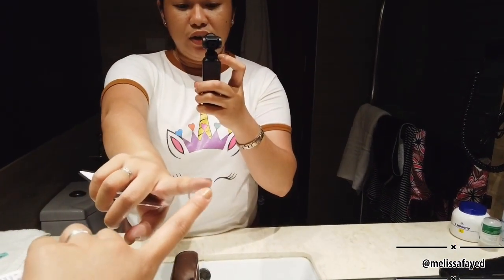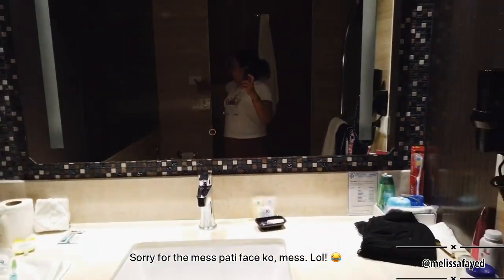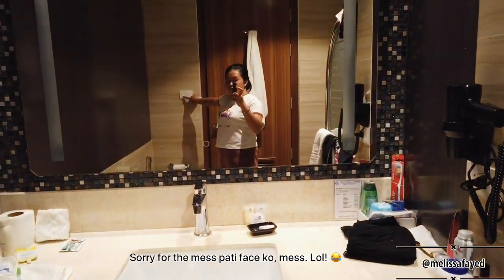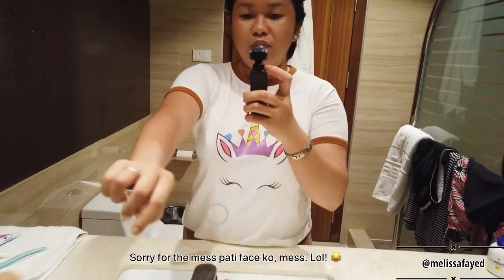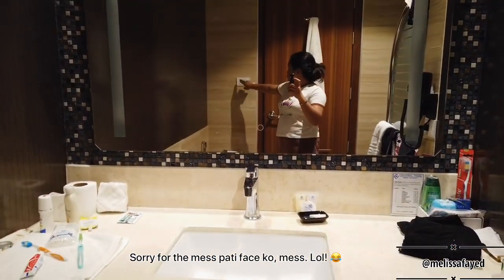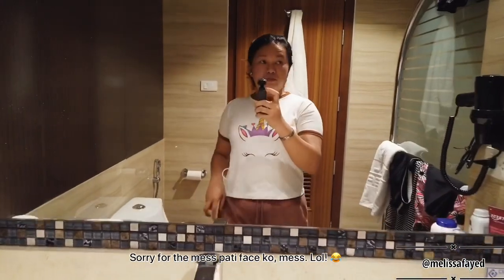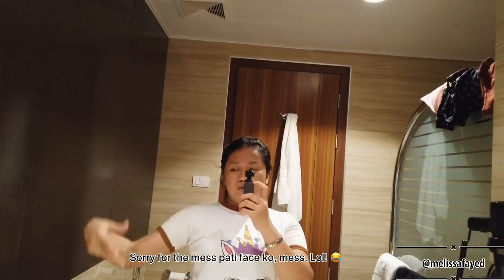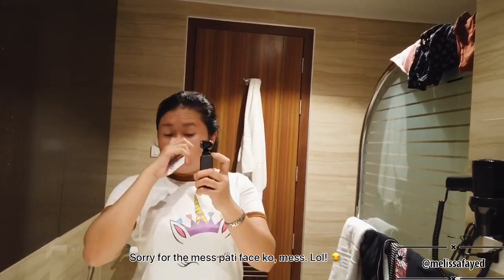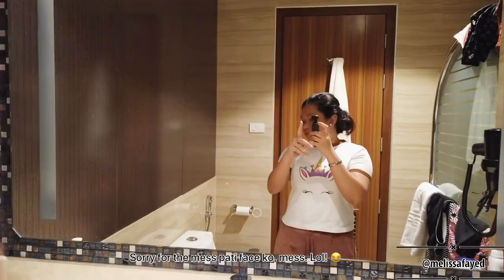As you can see guys, this circle is a sensor. If you touch it, it lights up. Ba't wala? Ayan, basta nagla-light yan, guys. Pag tinouch mo to, magla-light siya. So yung mga lightings nila dito, sa CR nila, is sensor yung light.